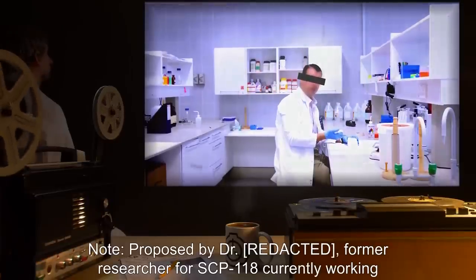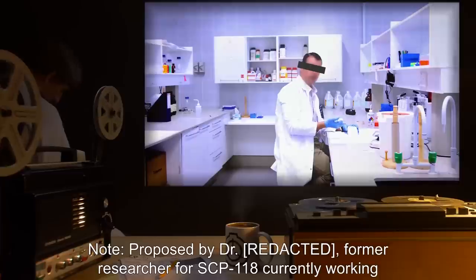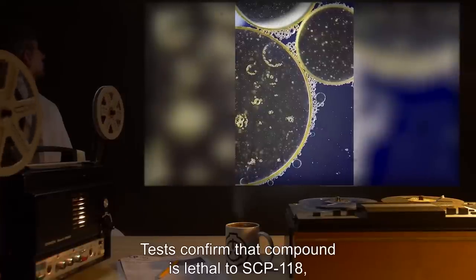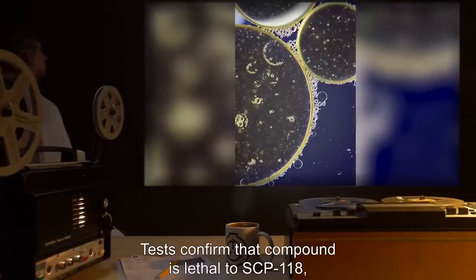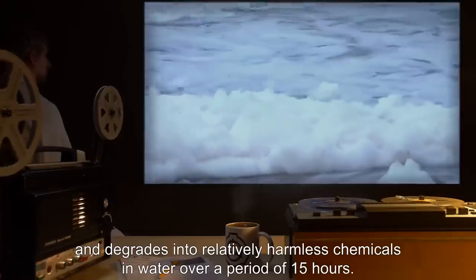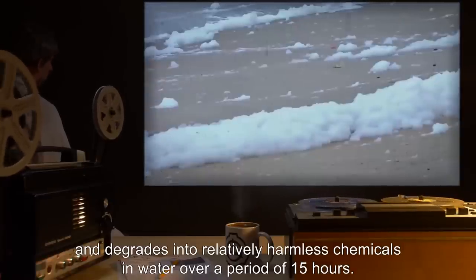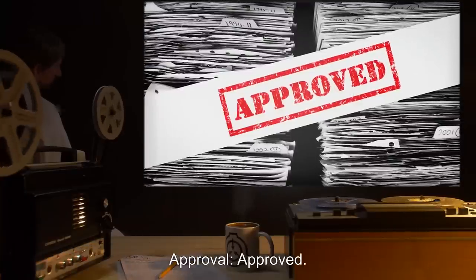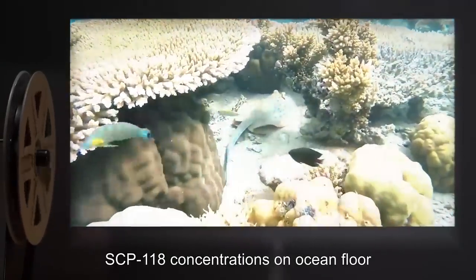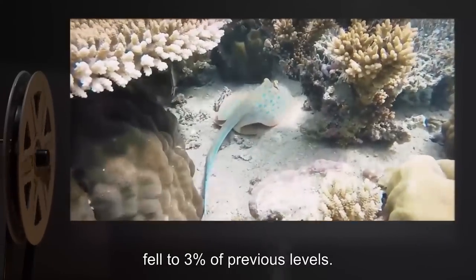Note: proposed by Dr. [redacted], former researcher for SCP-118, currently working at one of the Foundation's chemical research divisions. Tests confirm that compound is lethal to SCP-118, remains concentrated at bottom of water, and degrades into relatively harmless chemicals in water over a period of 15 hours. Approval: approved. Result: over 1 week, SCP-118 concentrations on ocean floor fell to 3% of previous levels.